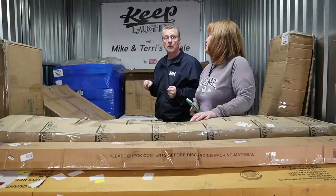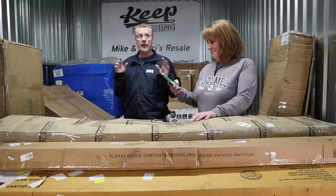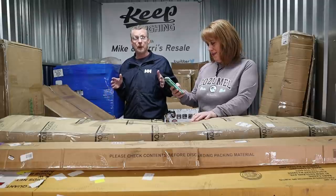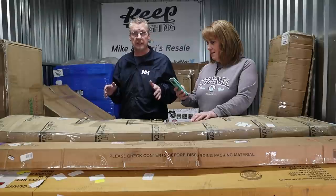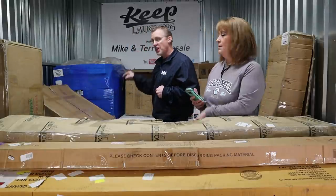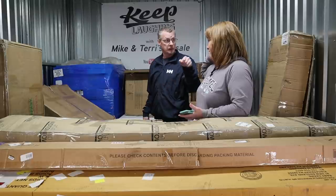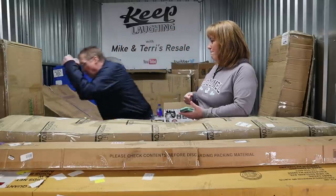Guess what? You guys may remember, a couple of weeks ago, we got a glider ottoman. Different brand name, but I have not been able to sell it because everybody keeps messaging me saying, do you have the glider chair to go with it? Guess what? We just scored. We did. So, you know what's going to happen right now? Boom! Boom! Boom! And that Christmas tree, boom, boom!